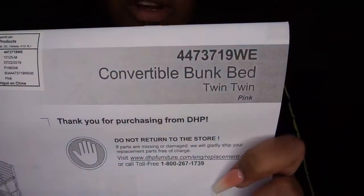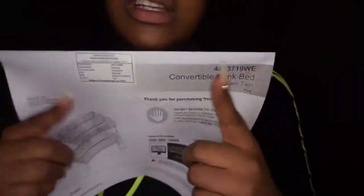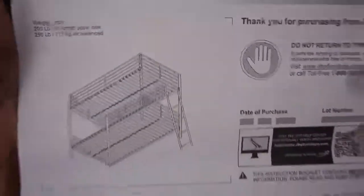Here's the instructions right here. It's a convertible bunk bed. So if I really wanted to, I could have the twin beds next to each other, but they said that they want a bunk bed. You want a bunk bed? We're gonna see how that works for them. If it don't work, then they can go to their single twin bed. You feel what I'm saying?